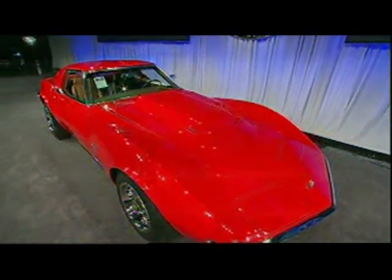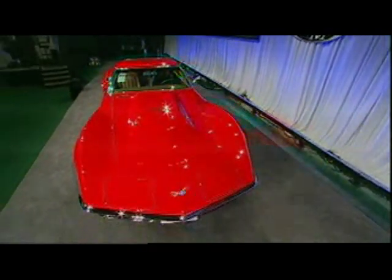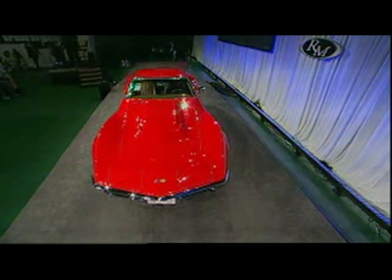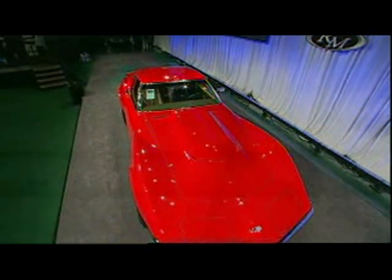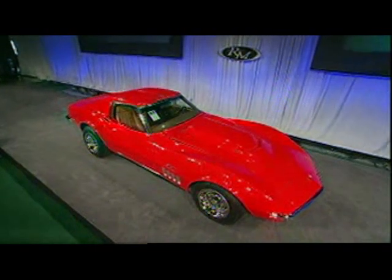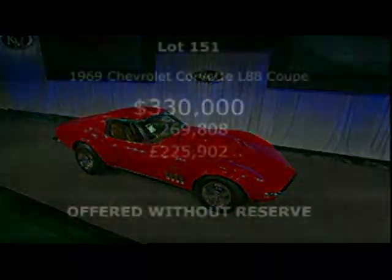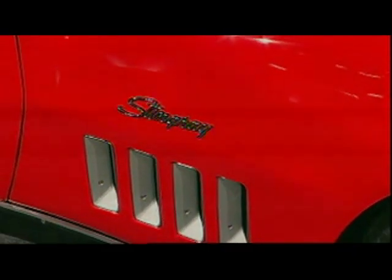You're not in the room. You've got to be 310. I got 310 here, 320. 320,000. 330,000. 340,000. 330 bid, 340. Come on, do it. You want to bid 340,000? 335, 340. 340,000.